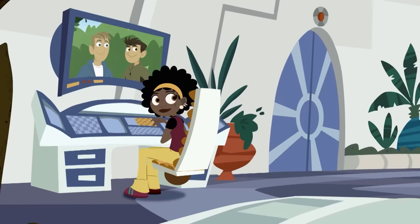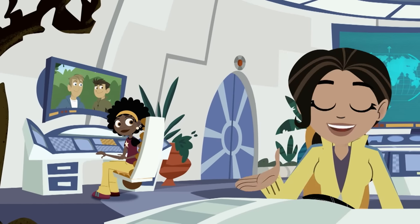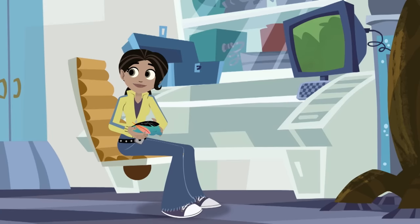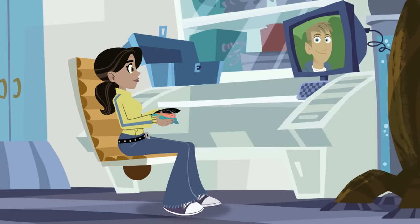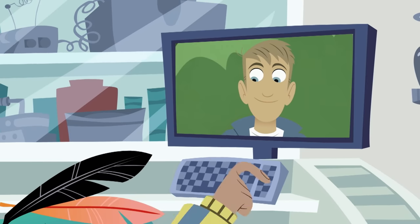Hey, Aviva, did you see Smiley dance? Sure did, but I still don't think I can dance like that. I'll stick to the stuff I know I'm good at, like making a Bird of Paradise disc for your creature power suits. I collected these beautiful feathers outside the Tortuga. Cool. Over and out.